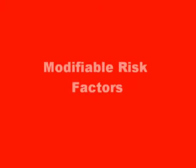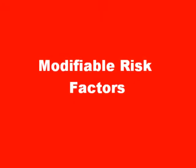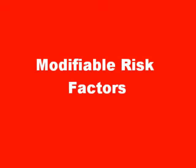Modifiable risk factors. These are risk factors that we can help to change ourselves in order to help prevent coronary heart disease from developing. Smoking. The risk of developing coronary heart disease in smokers is 2 to 3 times that of a non-smoker. When a person stops smoking, the risk of developing coronary heart disease reduces. Passive smoking also increases the risk of coronary heart disease. By stopping smoking, you can dramatically reduce the risk of further events occurring.